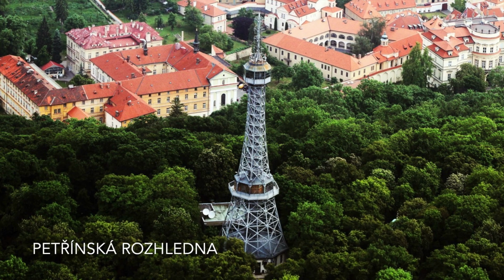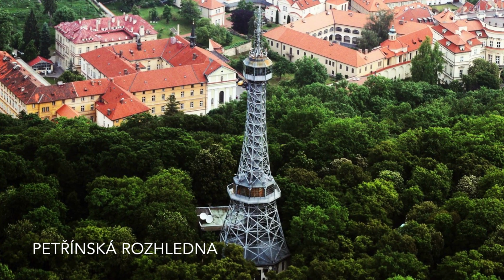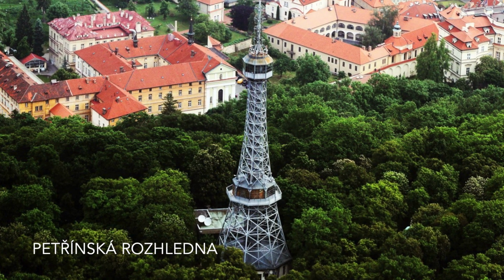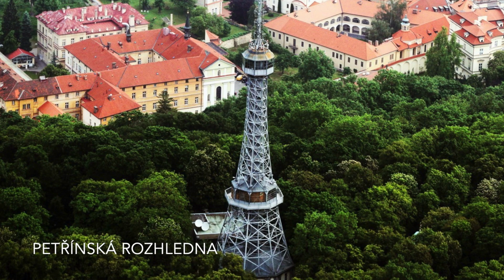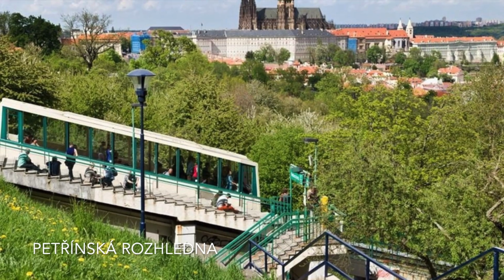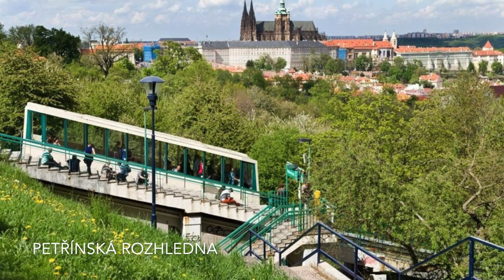Petrin Lookout Tower. It was built in 1891 on the occasion of the Jubilee exhibition. It found its inspiration in the Eiffel Tower. The view of the whole of Prague is well worth it. You can take a cable car up to Petrin and, in addition to the lookout tower, you will also find, for example, a mirror maze.